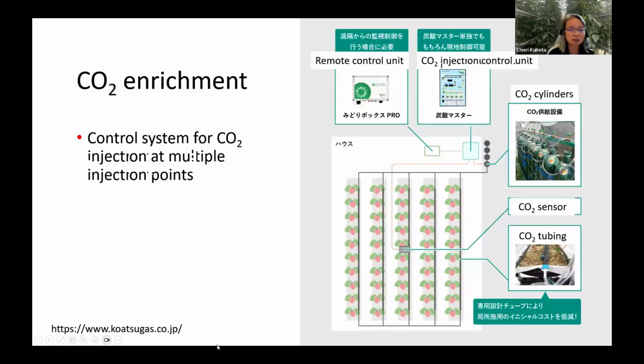All right. Another additional technology you can select and add in your greenhouse is CO2 enrichment. For CO2 enrichment, this company, Koatsu Gas, is selling an all-in-one setup. So the controller, injection system, distribution tubes, everything in one, and then you can buy it. I also think this injection system has multi-head injectors or injection control so that you can control two different compartments or multiple locations in the greenhouse. So I think it's quite interesting and useful, I guess, if you are interested in installing CO2.